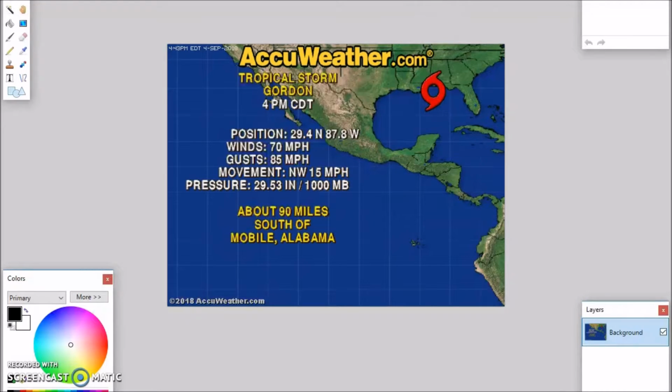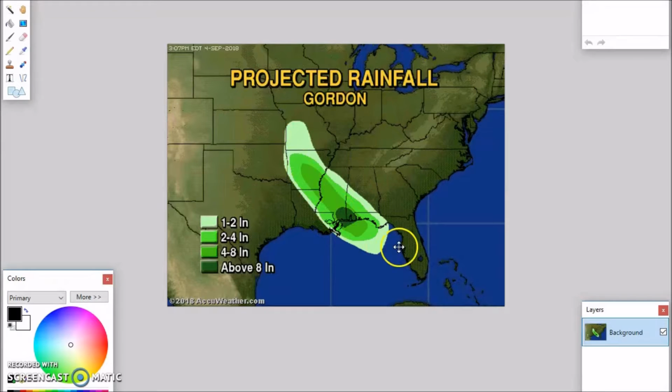Here's another thing. This is the rainfall forecast for Gordon. We're expecting the highest amounts here above 8 inches. But then, as this system moves inland, it'll spread a lot of heavy rain across portions of the central southern plains, the lower Mississippi Valley, the Ohio Valley into the Mid-Atlantic. That'll be later in the week.